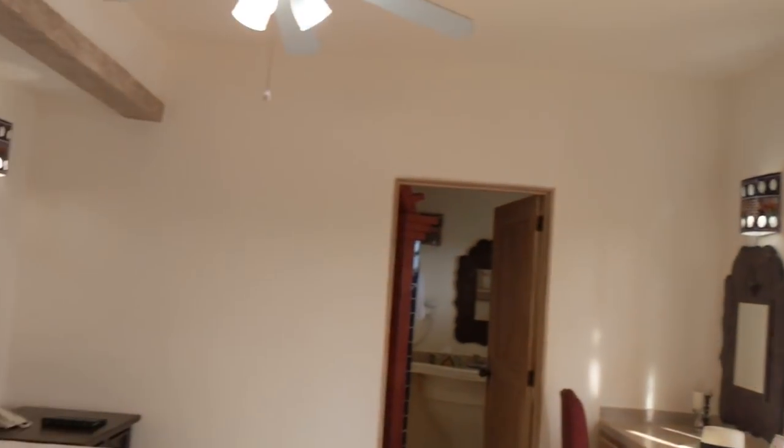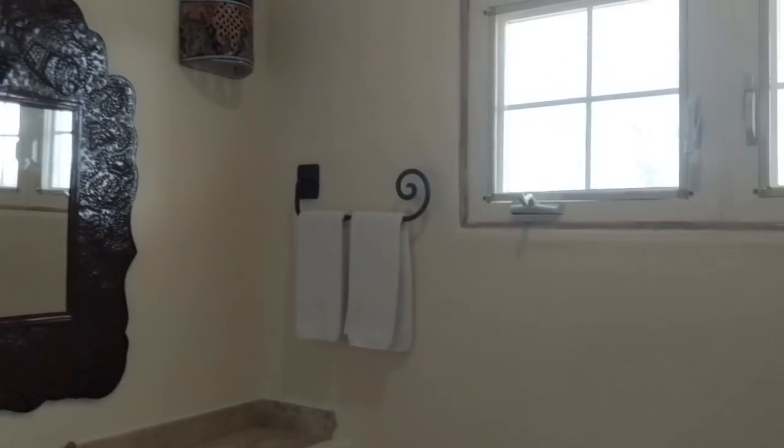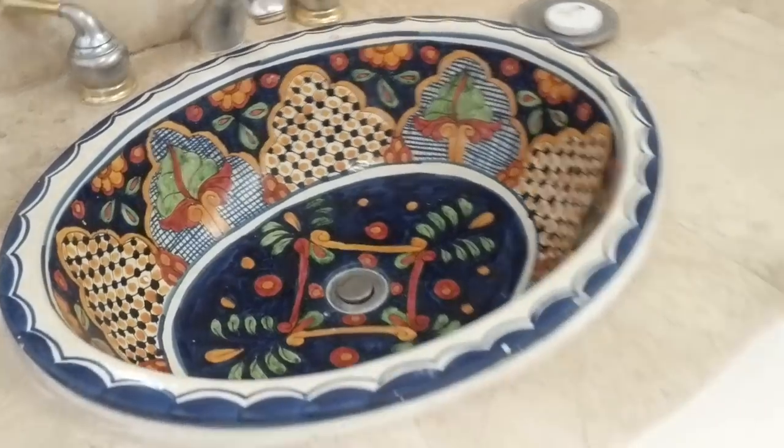And here's the bedroom, which we're sharing a bed, but we've done that before when we went to Palm Springs. And then a little desk area, another bathroom. It's pretty much identical to the other one we had. Has that same really cool sink detail.